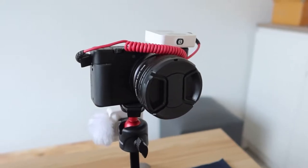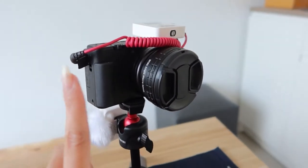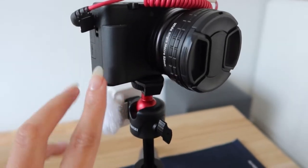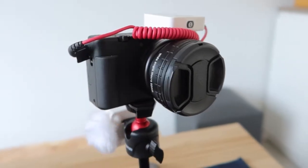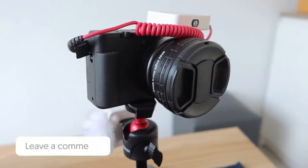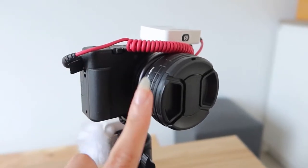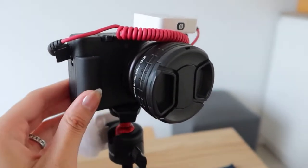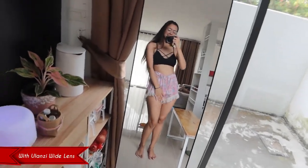So this is my Sony ZV-1. This is one of the best purchase, guys. If you have a Sony ZV-1 or a G7X Mark III, I bought a lens mount for this camera. Comment down below, guys, if you want me to have a review on the Ulanzi mountable lens for the two cameras. All right. So this is me using the wide lens.